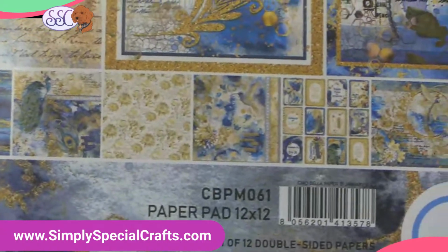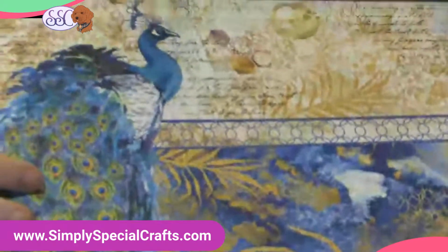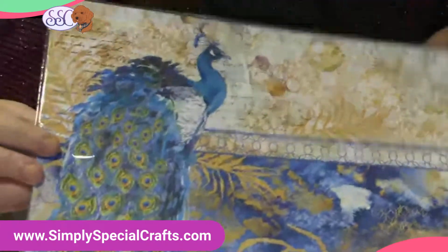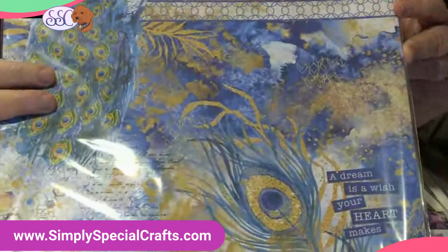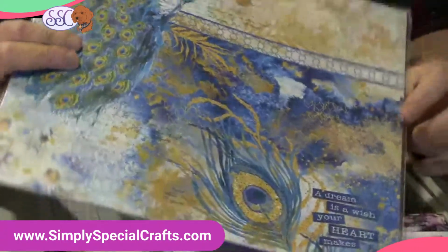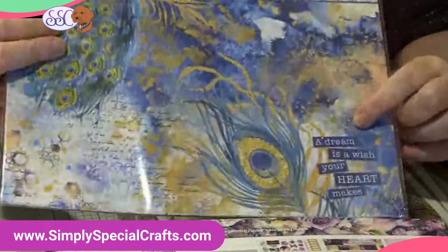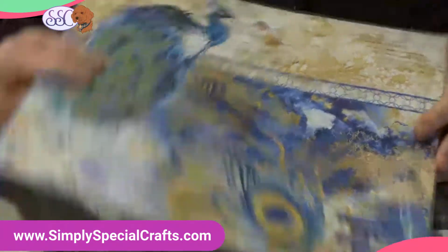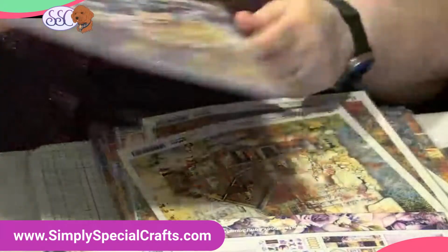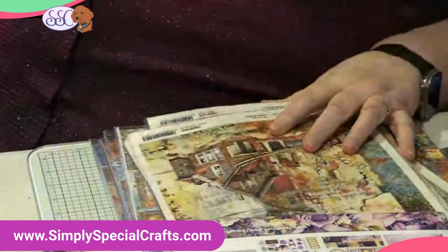So much potential here. A lot of you loved this and bought it the first time around. So if you missed it, here it is again. I'm very fond of this one. Remember that from Disney? A dream is a wish your heart makes. Beautiful. Peacock. So that was indigo.